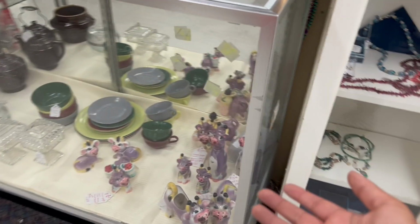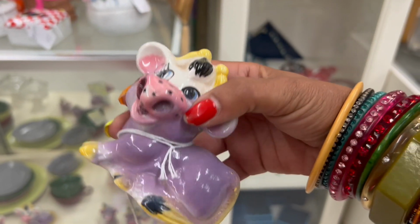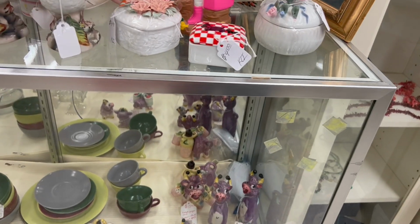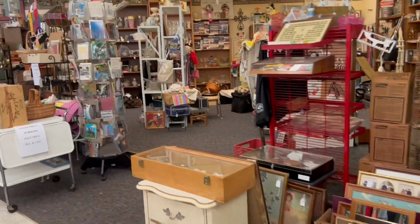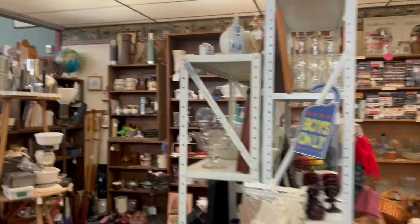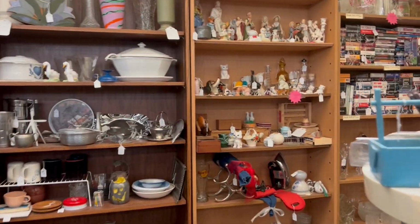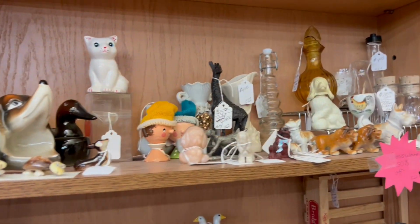So a lot more of them had damage than I had seen in the case, unfortunately. I did grab this set for $7.50 and one of the ones that has the little apple baskets on the side. The other ones all had damage, so I didn't feel like messing with it. At this point, it's just not worth getting damaged items because I'm going so many places and I'm seeing so much stuff and I have so much stuff in my car. Now, let me go back to here. All right, let's see. Where did we leave off?